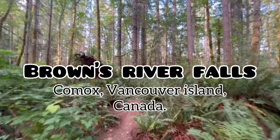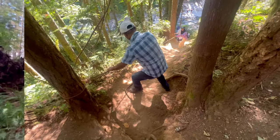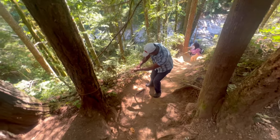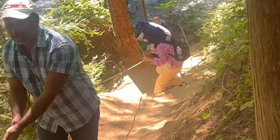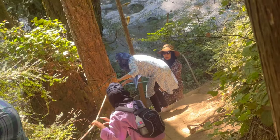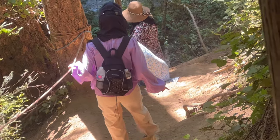We walked 8 to 10 minutes to reach the falls. Before we came here, we did not have any idea about the trail. We had lots of fun holding the rope to get down. This was very enjoyable.